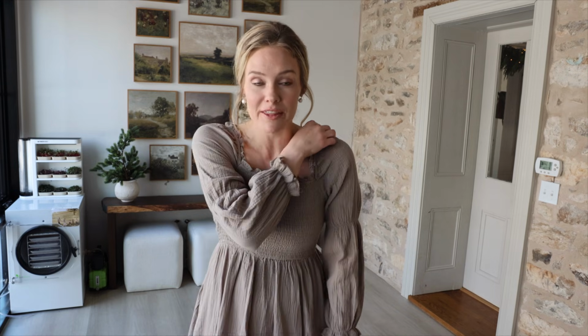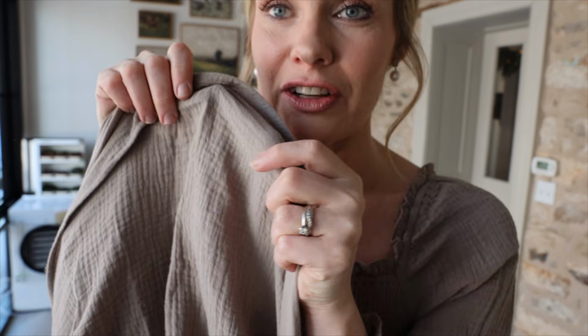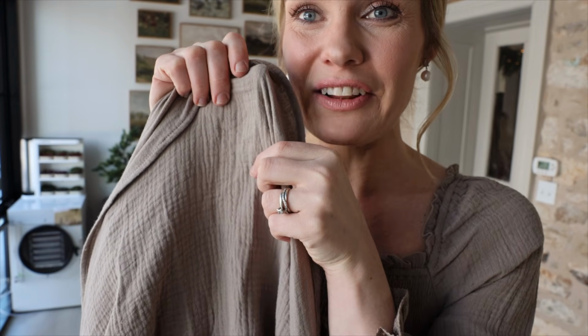I personally hope that they add a bunch more dresses with this exact sleeve. It is so delicate and feminine, but comfortable. This dress is also 100% cotton gauze, which is my favorite fabric ever. You can see the detail a little bit here.